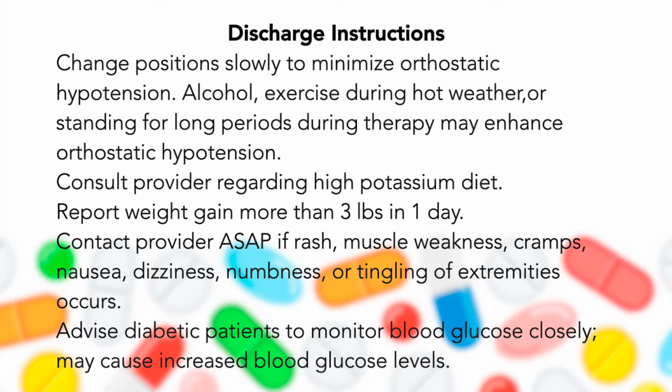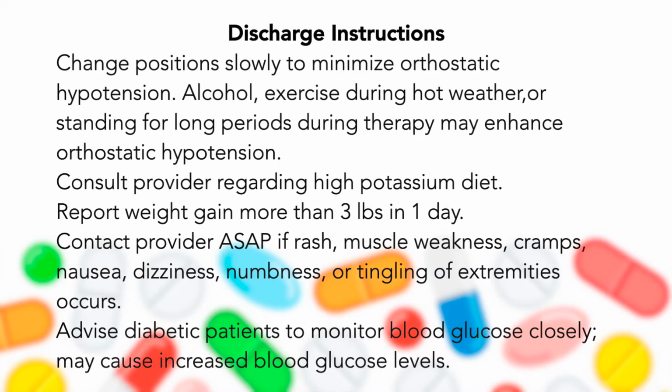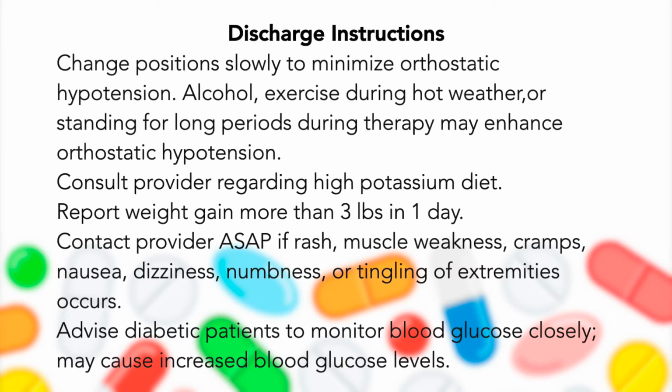Consult provider regarding high potassium diet. Report weight gain more than 3 pounds in a day. Contact provider ASAP if rash, muscle weakness, cramps, nausea, dizziness, numbness, or tingling of extremities occurs. Advise diabetic patients to monitor glucose closely. May cause increased blood glucose levels.